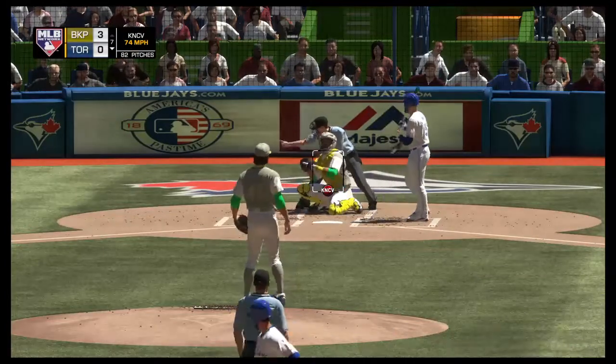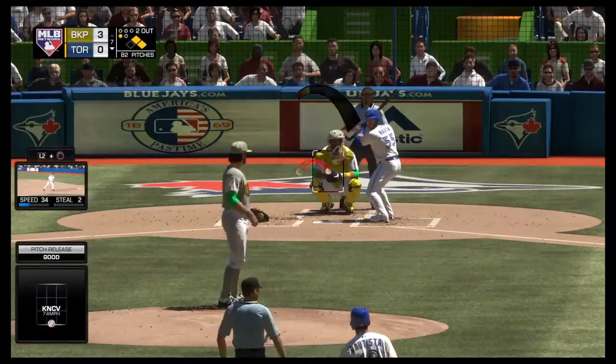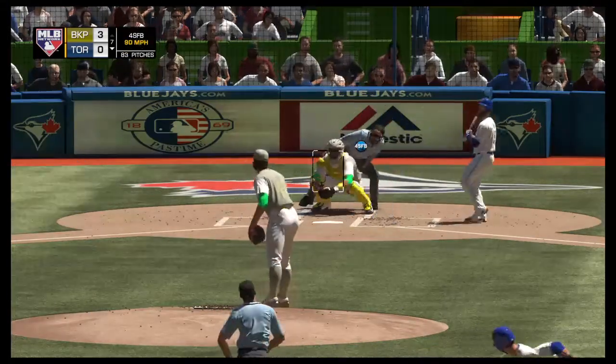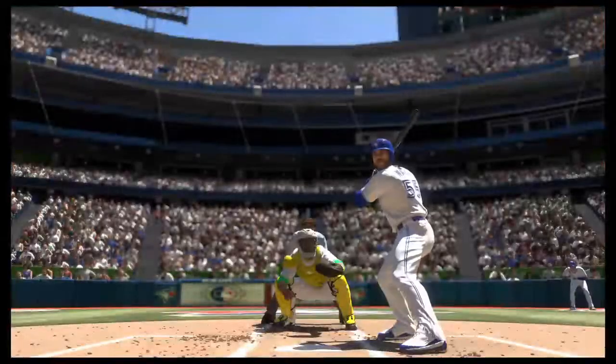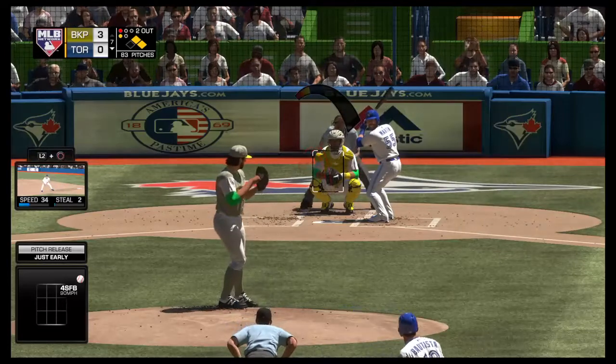Russell Martin is at the plate now, and he takes a called strike. The 0-1 pitch to Martin. Now this is up and in, and I don't think he likes that location much. It's ball 1. Wow, fastball up and in. I'm not sure it was intended to be that far up and that far in, but message sent, beware.